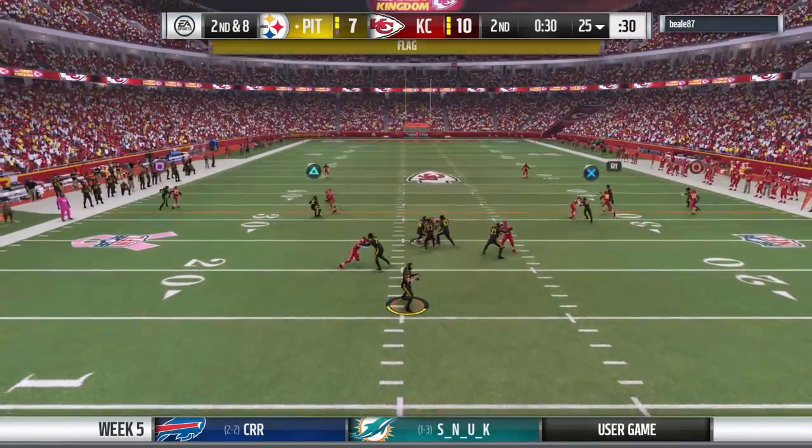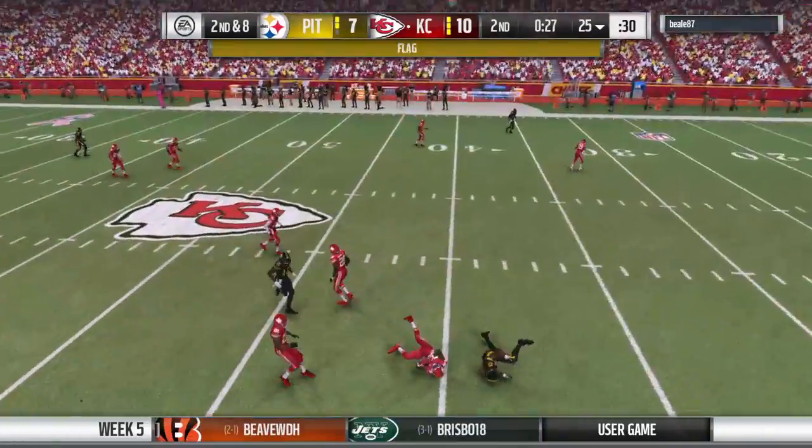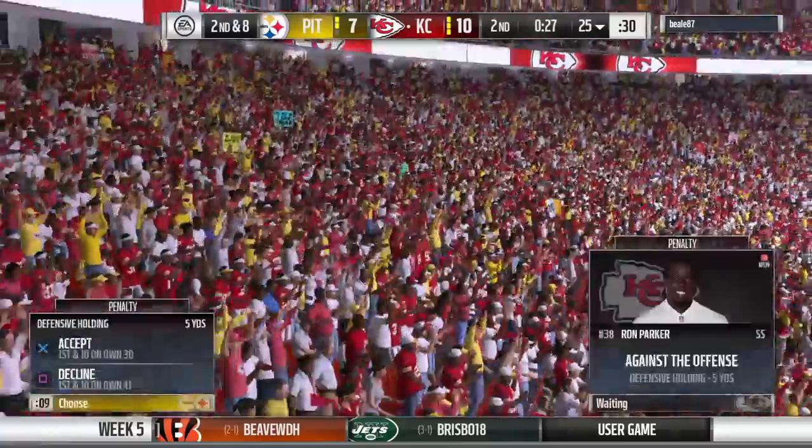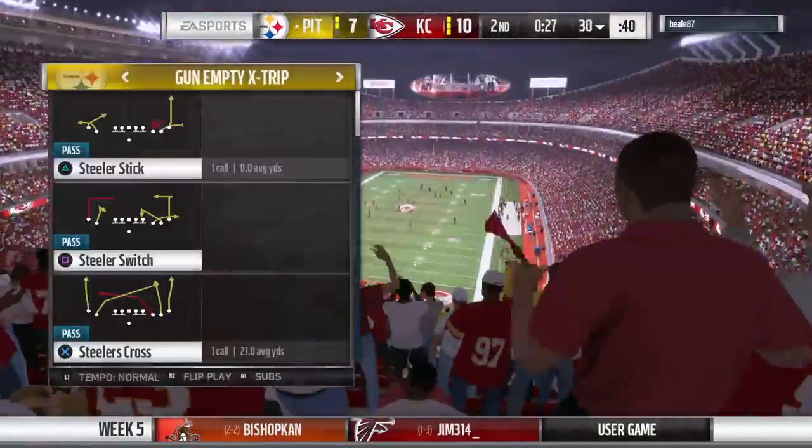Now Roethlisberger to throw on 2nd down. He's going to fire one deep into a double team, and it's intercepted. A great read, and it's picked off. And they will set up shop at their own 41-yard line.